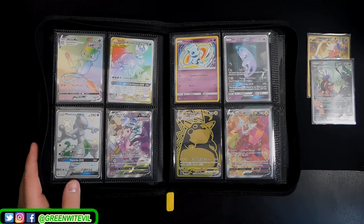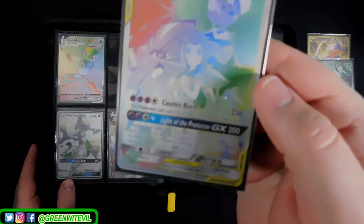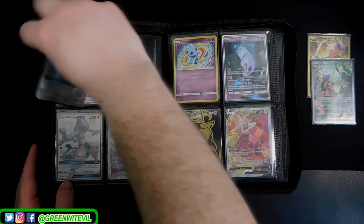And he bought, and I was like, I don't see anything I want. He's like, I can go get you packs if you want. So he got me Cosmic Eclipse packs, and bam, we pull this. The Solgaleo and Lunala Tag Team GX, a hyper rare. Isn't that beautiful? Some of these cards, you really wonder why they're not worth more.